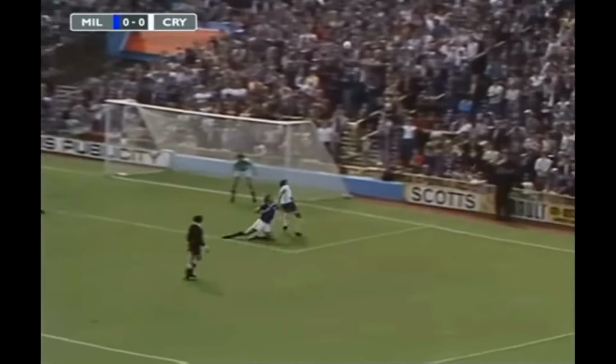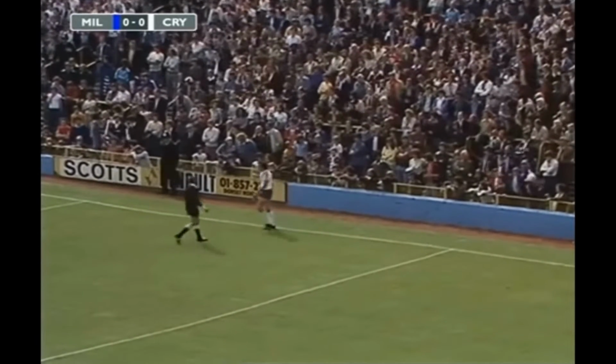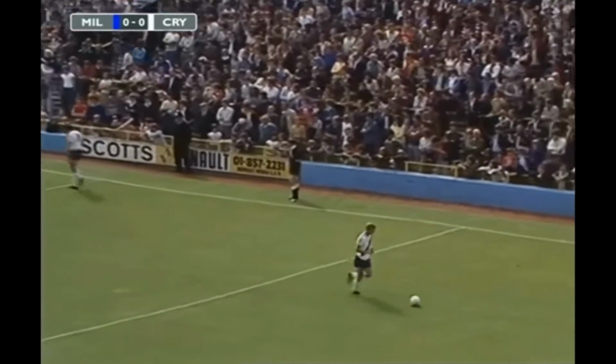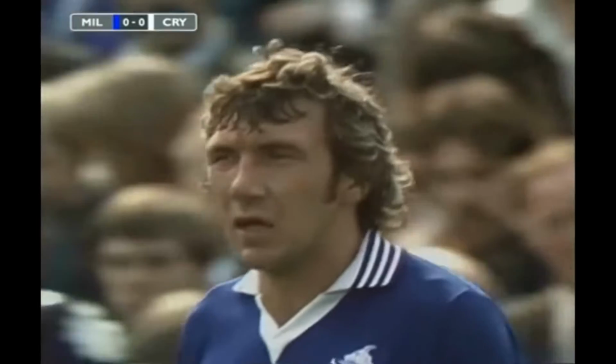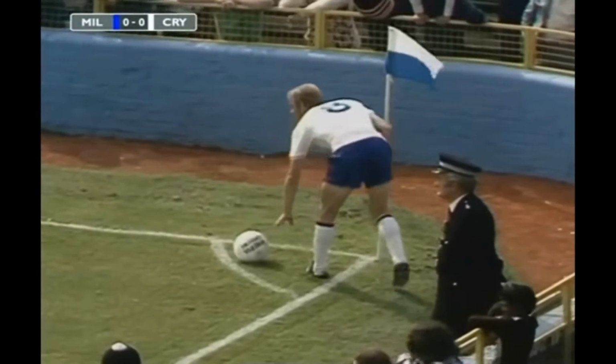Moment, it's not the sort of game that would have you clamouring at the gates to come in for the next instalment, but Kitchener had to get up well there, as Perrin tried to get in on the blind side of him from that cross. Kitchener, using his height to very good effect, as he's done for so many years here, just nodding it away for the corner, which Nicky Callaghan will take.